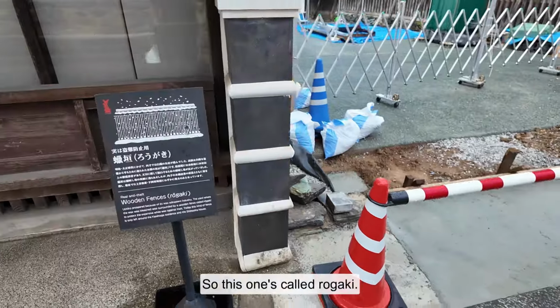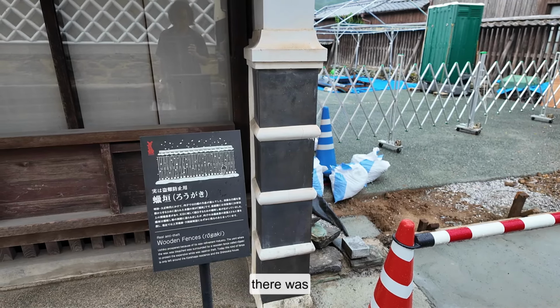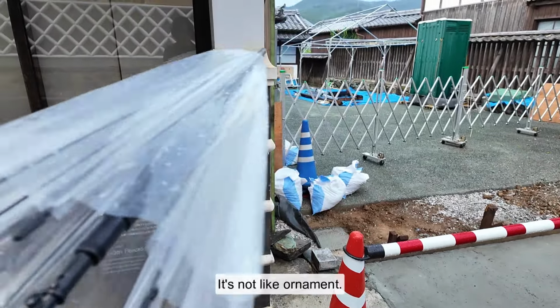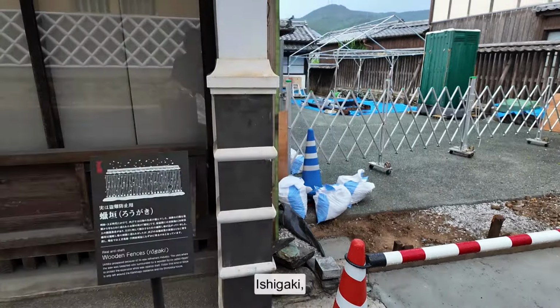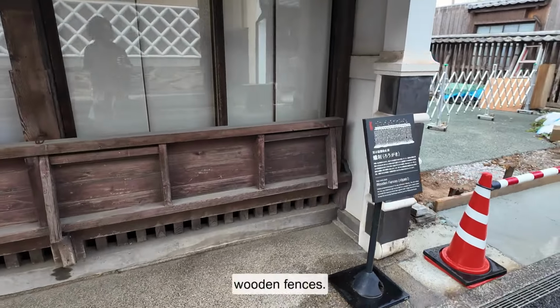Rogaki. So this one is called rogaki. Since the white wax was very expensive and valuable, there were people who stole it. So that's why they used it for this. It's not ornament. Yeah, it could be seen as ornament, like a rogaki, created by the wooden wax, wooden fences.